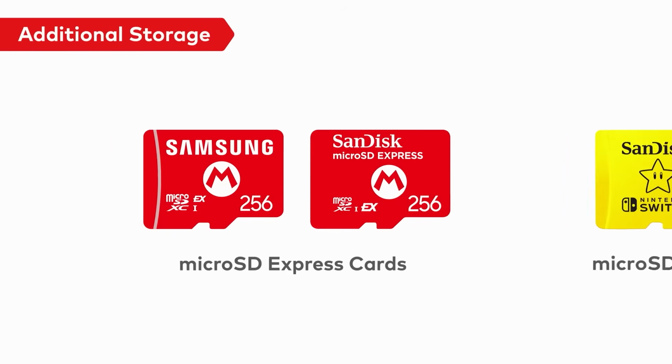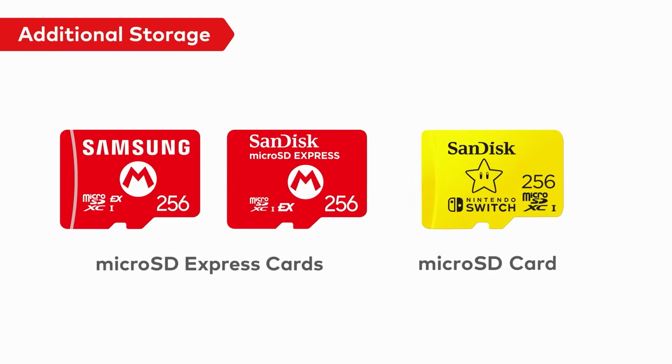For every Switch 1 owner, in case somehow you didn't know, the micro SD card that you use in your Switch to expand the original 32 gigabytes of storage will not work on the Switch 2. I know this has been talked about. I know that this is all over the internet, and yet I still see confusion, especially from parents buying a Switch 2 for their kids, which is totally understandable. Naming conventions for these SD cards is dumb. They're just dumb. They're too close to each other.